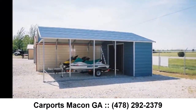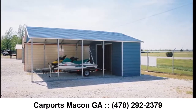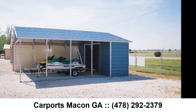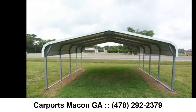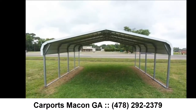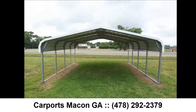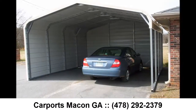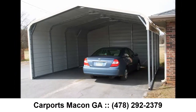Exactly. One of the favorite uses of these is for RVs, recreational vehicles or motorhomes. Somebody has a motorhome and then they think, oh, I just bought this $500,000 motorhome. Now I forgot to find a place to park it. So they call me up and we'll set them up with something that's 12 foot high at the leg, which covers virtually every motorhome on the road today.